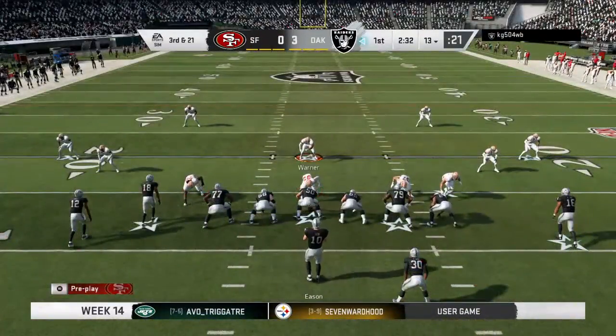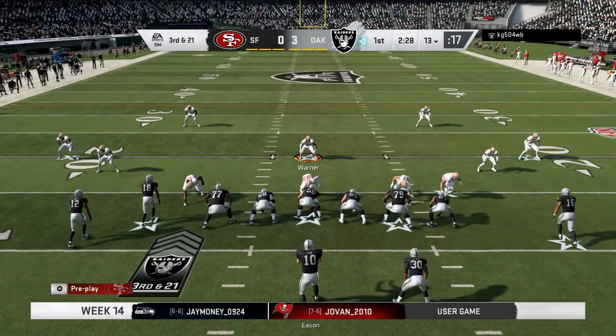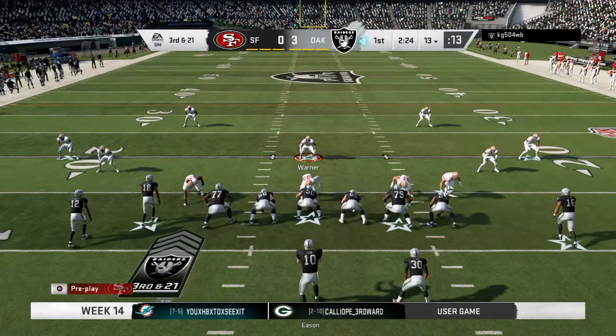Set. 18 Gator. Check. Watch 54. It's going to be a long day.